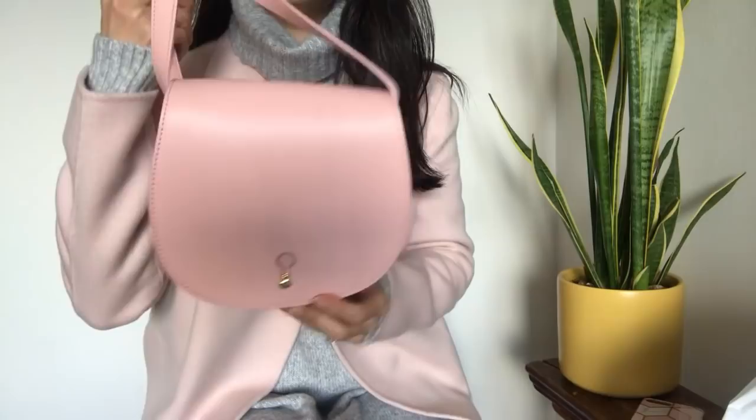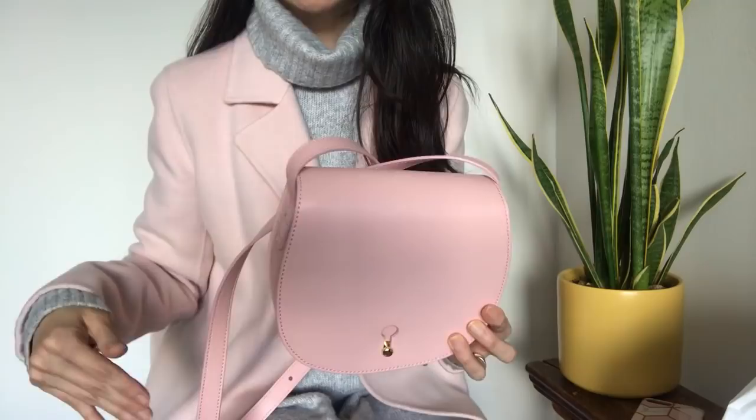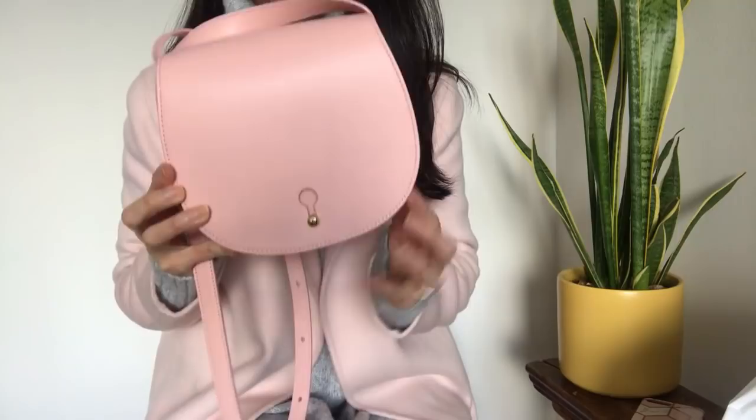This beautiful Sarah Vitello bag was gifted to me a few months back. This color, it's so pretty. It's like a really soft feminine pink. I feel like I'm vibing pink. So I've got my pink cardigan. Oh, I didn't even. So I'm sitting on my pink velvet chair. Okay, that was not intentional, but I'm totally vibing pink right now. It's got this really pretty shiny gold hardware. It's kind of like this light gold hardware.